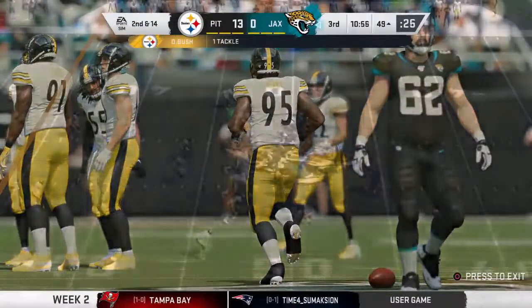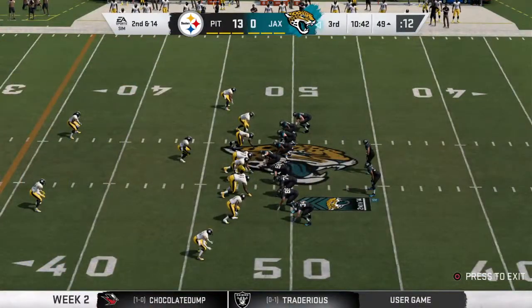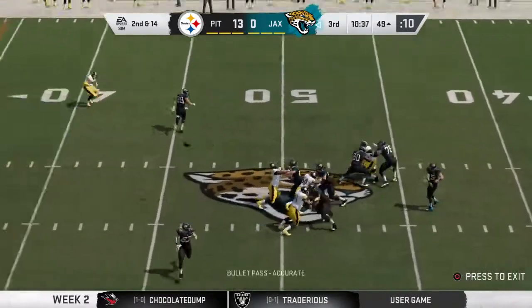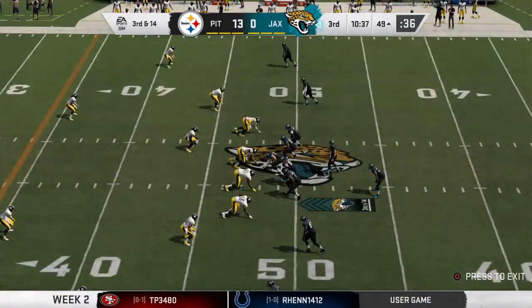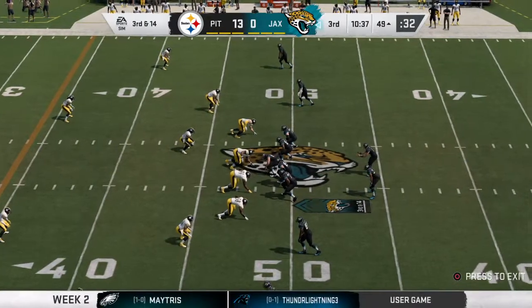Well, that's the big drawback to this play. Even if somehow the quarterback pitches it, he's not immune to the big hit. In this case, he kept it and absorbed it anyway. Throwing on second and 14. Minshew, and he almost intercepted it. They haven't picked a ball off yet. That probably should have been their first. And it's third down now.